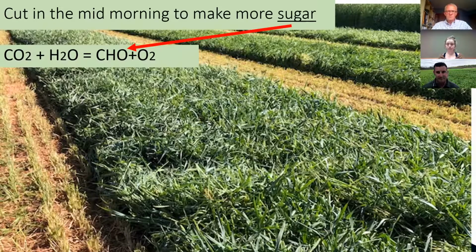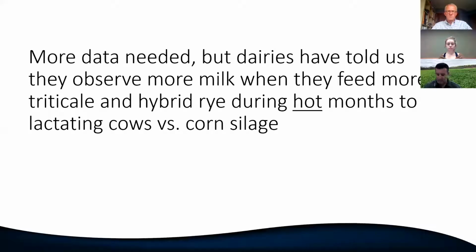One other interesting thing that we've heard from multiple dairy farmers is that they've experienced better milk numbers and reduced stress on their cows in the middle of the hottest days in summer if they're feeding either rye or triticale. We haven't done a lot of research on this, but anecdotally we've heard it from enough people that we think it's true, that it may be worth an area for MSU to research, or maybe Tom will spend some time on this, but just something to think about.